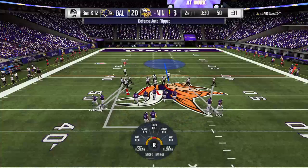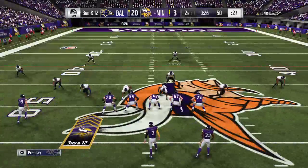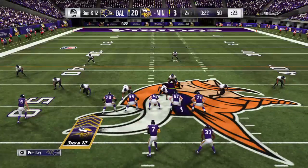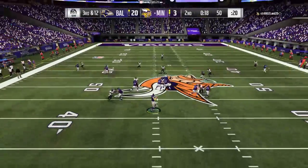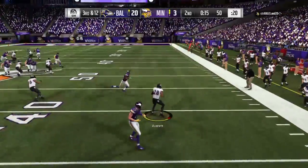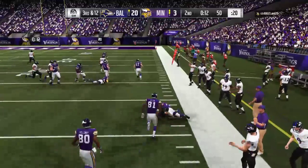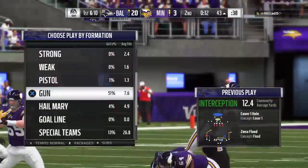And it looks like we've got a dime set here defensively, 6 DBs in the game. From the midfield stripe, they'll look to throw. And for the 4th time tonight, it's an interception. Anthony Averett picks it. And his guys have got it back at the closing stages of the first half.